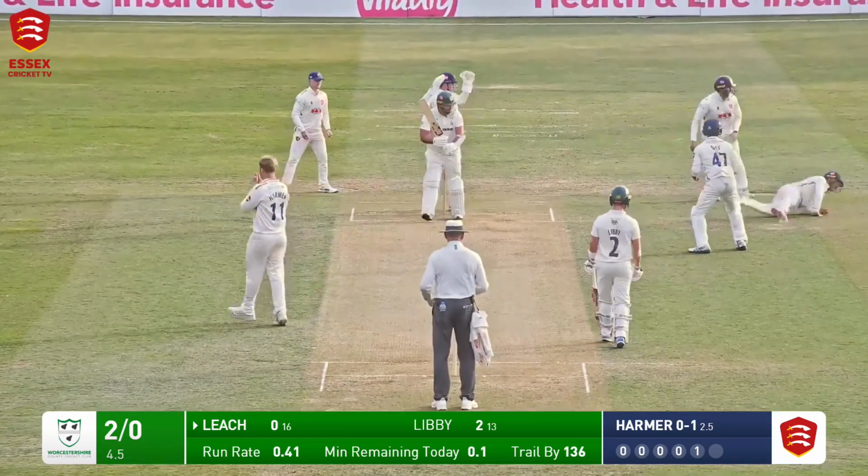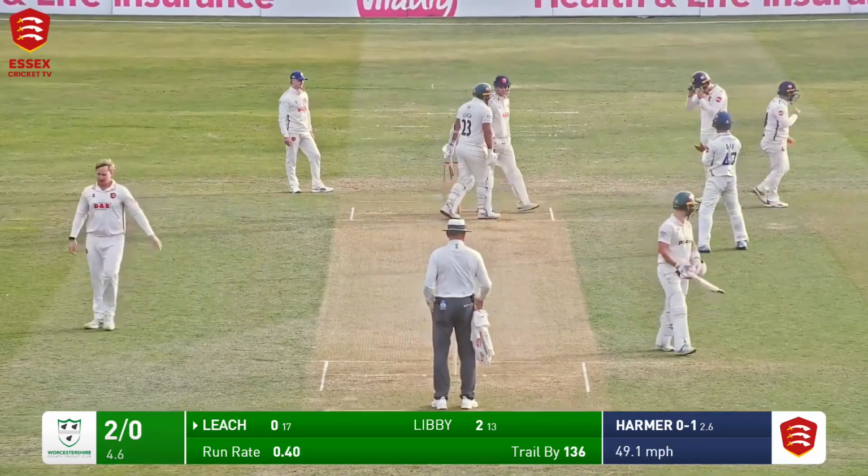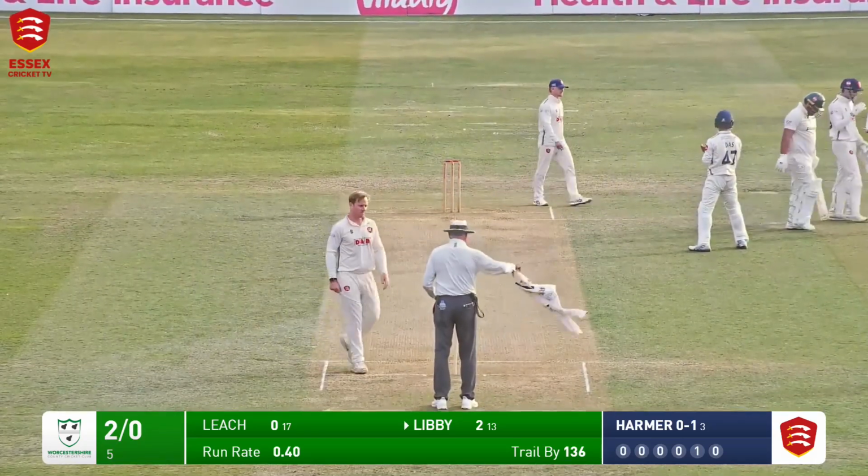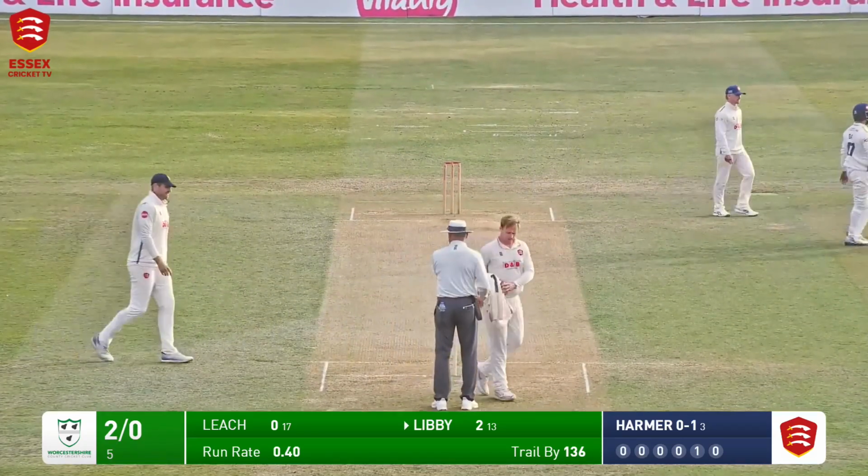He doesn't get out. He turns it on the leg side, and it's fielded at backward square leg. So the end of day 2. Worcestershire 2 without loss.